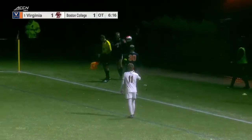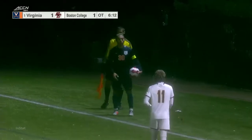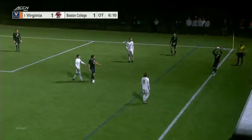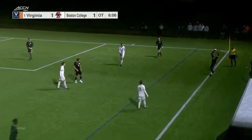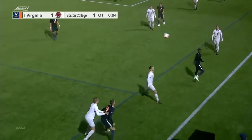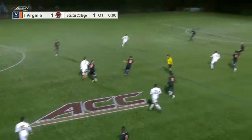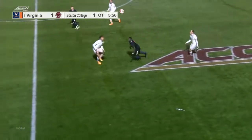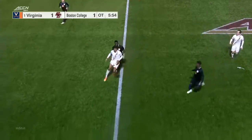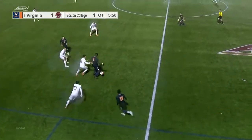You and I were talking during the break. You take the own goal out of the equation, and Virginia's defense has been as good as advertised. Boston College really hasn't had an A-grade scoring chance today. And you wouldn't even say that the goal was a real A-grade scoring chance. It was an own goal, knocked in. It was not a shot towards Shuttler. In fact, that's the only shot on goal officially that BC has, and it wasn't even really a shot on goal by their own team.